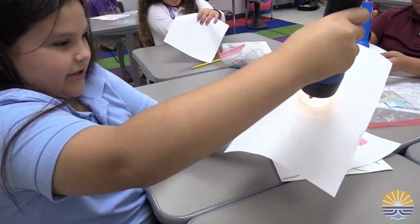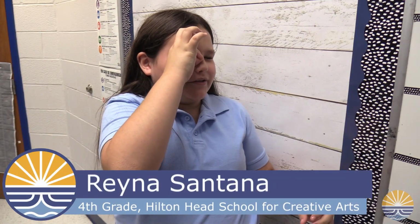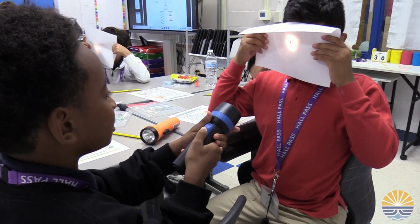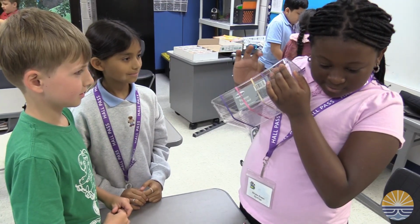We were learning about how eyes work. We had to use a flashlight to make a little hole in the paper, and then we're supposed to see. I see the light. I still see you.